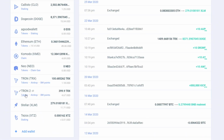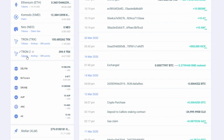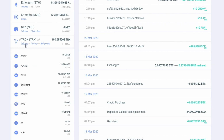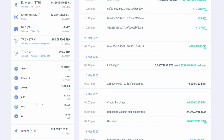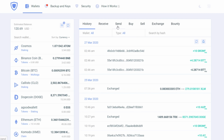As soon as you have created your Guarda wallet, Tron wallet will be created automatically, and then you can immediately receive Tron tokens. All you need to know is your Tron wallet address. As an example, here's two different Tron wallets. One has Wink tokens, the other does not. So, I'm going to send tokens from one wallet to another.